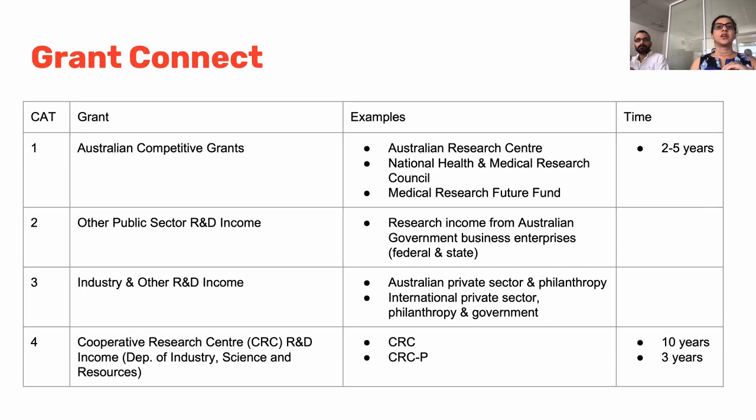So in Australia, we've got four categories of grants. The first is the Australian Competitive Grant. These include the Australian Research Council, NHMRC, and the MRFF. The NHMRC and MRFF are both medical-based. The ARC can be on anything. Those usually cover 2 to 5 years. I know that there are some grants from the MRFF that allow for international collaboration, but they're not funded from the MRFF. The ARC does allow for international collaboration with funding.